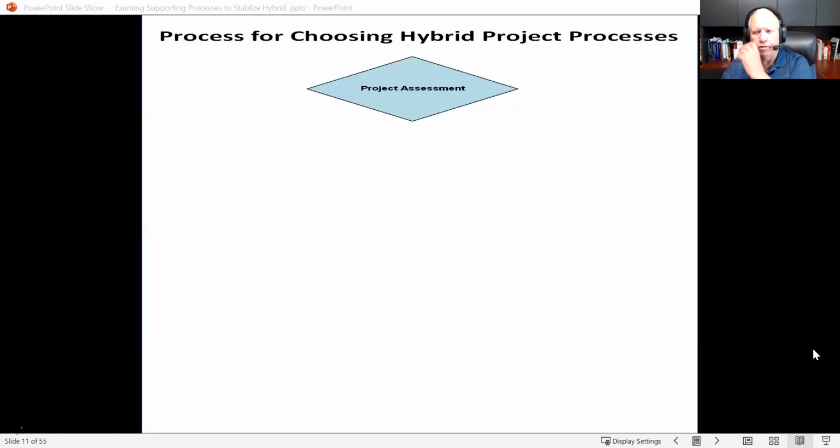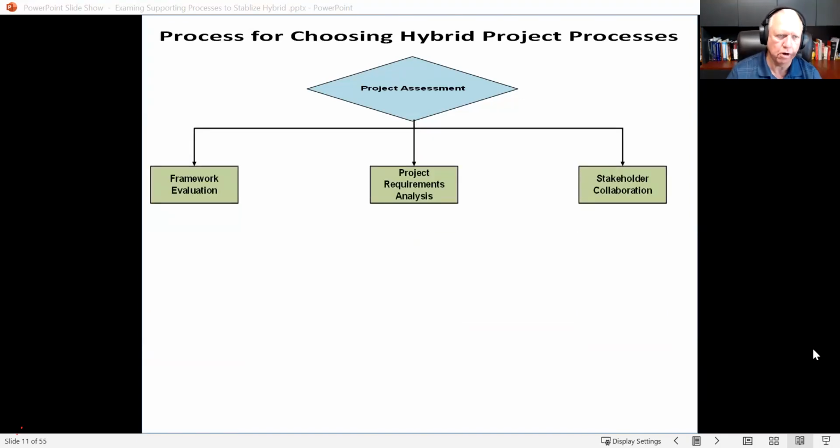And so that's the reason why this is so important for us to be willing and able to take a look at. So let's look real quickly here at the process of choosing hybrid project processes. So let's say a project comes in the pipeline and you're questioning whether or not this project's going to work well as a hybrid. And so we do this all the time. You're sitting across the table and you're kind of knocking it around that these areas would really fit hybrid with what you need. It doesn't really fit Agile. It doesn't really fit traditional.